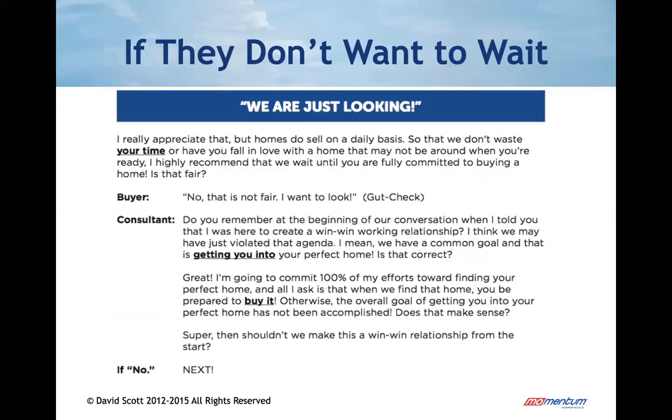So what if they say, well, we're just looking? I really appreciate that, but homes do sell on a daily basis. I don't want to waste your time or have you fall in love with a home that may not be around when you're ready. I mean, remember, it's about them. It's not about me. I don't want to waste your time or have you fall in love with a home that may not be around when you're ready. I recommend that we wait until you're fully committed. Is that fair? No, I just want to go look.